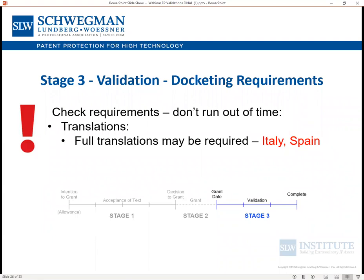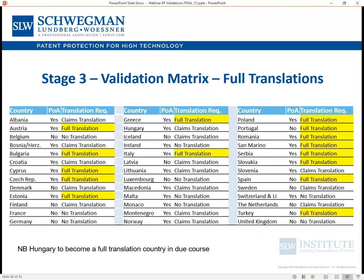Translations which are ordered close to the deadline often incur urgency fees, and we strongly advise issuing early instructions, particularly for the full translation country. This slide highlights the full translation countries on the validation matrix. Recent legislative changes in Hungary mean that it is moving from a claims translation country to a full translation country. This will lead to an increase in costs.